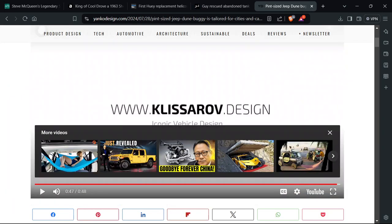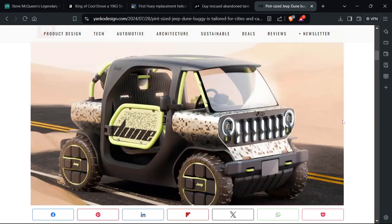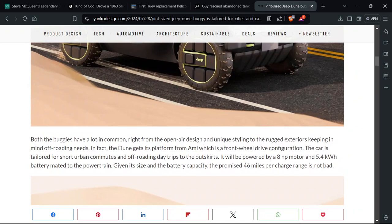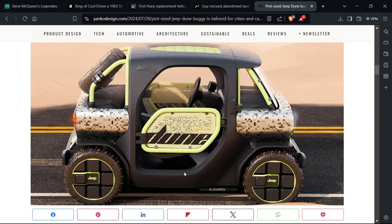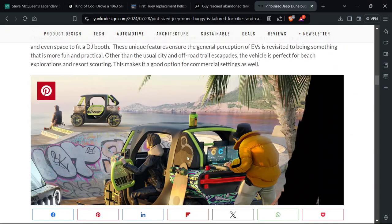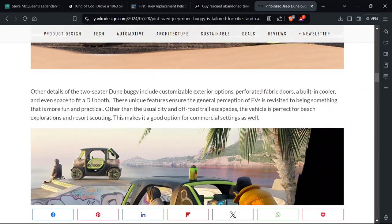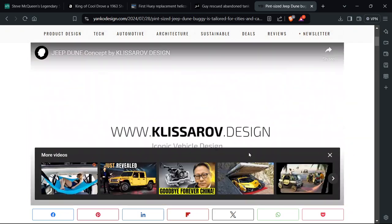And then this one, the pint-sized Jeep. This is just a concept at the moment, but they've already made another one called the Amy, which means it looks like they're going to go with this as a production too. And let me tell you, it's electric. I really thought it was going to be a smaller hybrid. We'll get into it. We'll watch a little video on it.